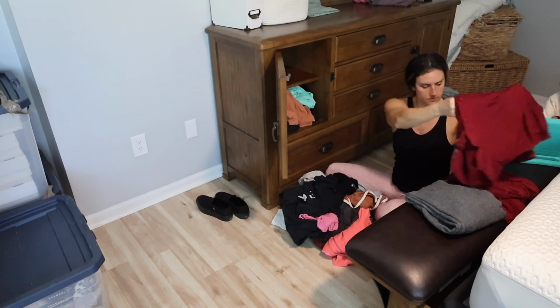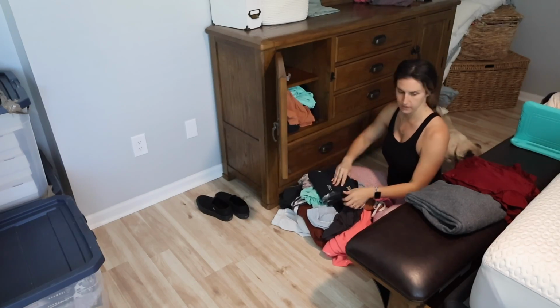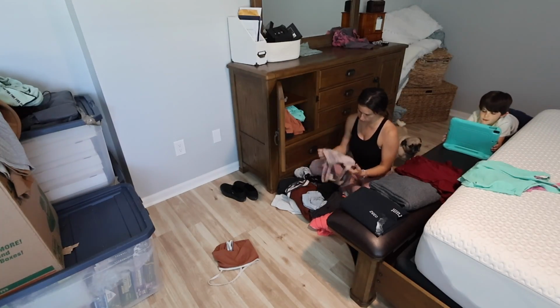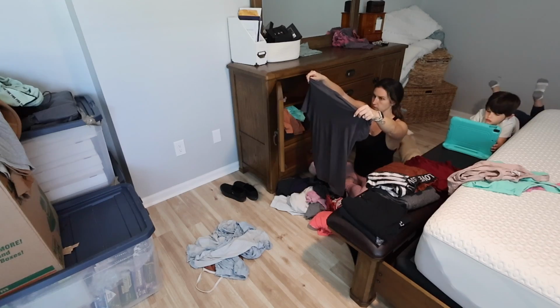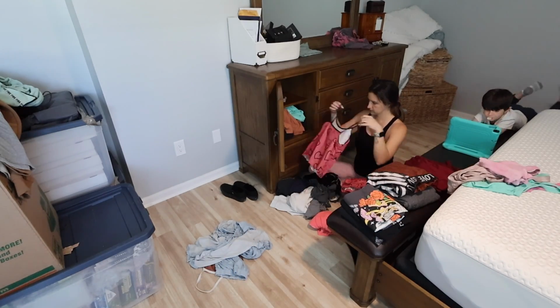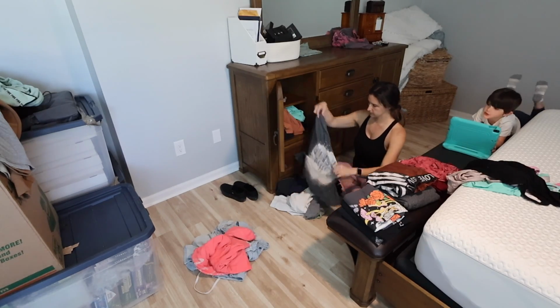Comfy clothes are one of the hardest things for me to get rid of because I basically live either in comfy clothes or workout clothes, my leggings and my tank tops. So when it comes to my pajamas, I hold on to them for far too long. I had stuff in here that I forgot I even had because it's been jammed in the back of the dresser. So I knew I needed to get rid of some, but it really is hard for me.